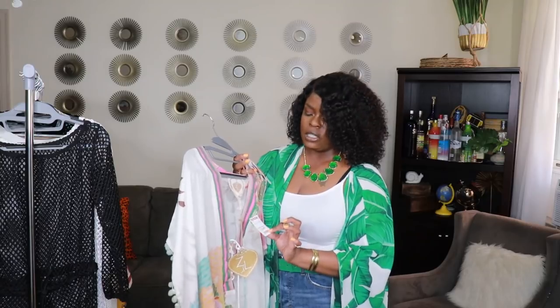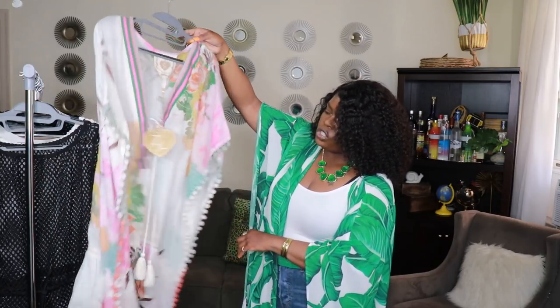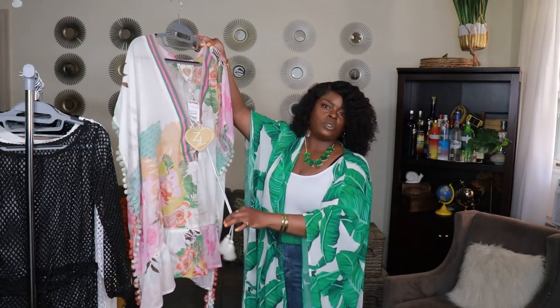I'm not sure if you have a TJ Maxx and Marshalls. TJ Maxx has a website also, so you can go to tjmaxx.com to look for this one. It was $24.99, but I thought this was so cute. Like, it's a little beach dress.